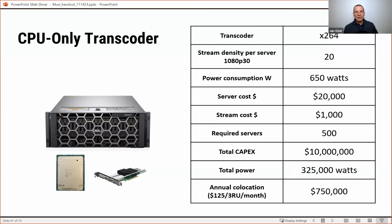And they tried a CPU-based transcoder. Now remember, they had to handle 10,000 incoming streams and output 1 million output streams. So here we see the transcoder x264 in software. They could get 20 output streams from a single, I guess this is a 3RU server, and power consumption was 650 watts. The server cost them $20,000, so it was $1,000 per stream. To meet their 10,000 stream input requirement, they had to buy 500 servers, which is very, very expensive. In this case, it would have cost them $10 million to do that.